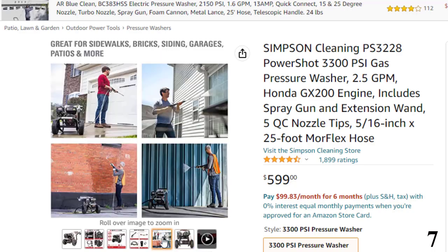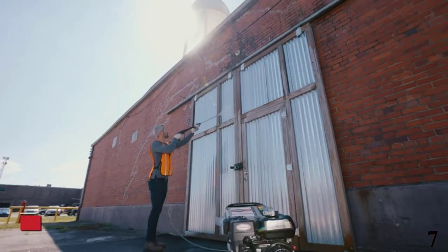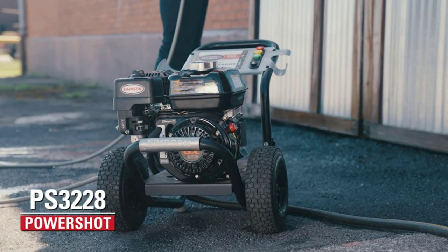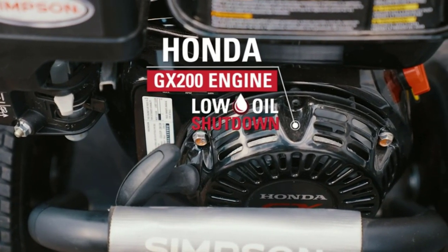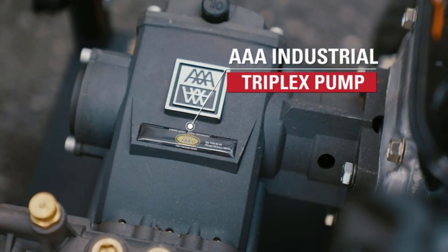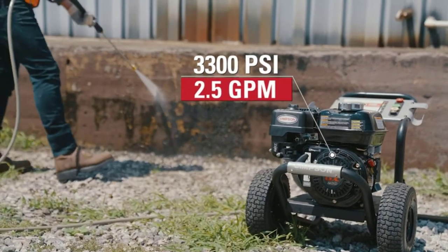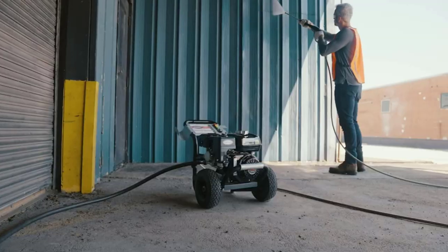Power and durability: a powerful, reliable, maintenance-free AAA industrial triplex plunger pump delivers 3,300 PSI at 2.5 GPM and includes thermal relief to prevent overheating, and power boost technology delivering higher pressure at the nozzle. Sturdy and portable, the welded steel frame construction with powder-coated finish offers durability and corrosion resistance. 10-inch premium pneumatic tires deliver ease of maneuverability across various terrain and uneven ground.